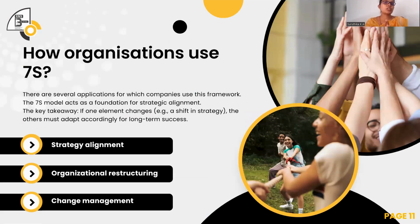So, how can organizations put this framework to use? So, 7S has multiple applications inside organizations. The 7S framework can come into play in a lot of places. Most importantly, in aligning strategy and goals of the organization, in aligning the resources to the strategy of the organization. The second most important utility is restructuring of the organization. When we decide that we are going to restructure or reframe the entire organizational setup, then it's important to identify the 7S, how the 7S are playing inside the organization, and how optimally we can utilize them for the better.